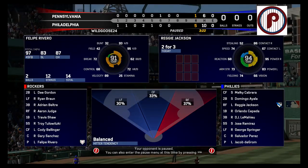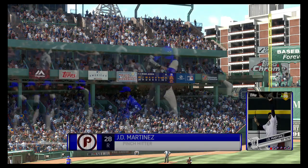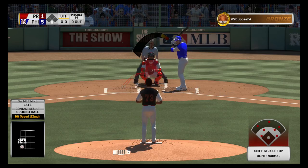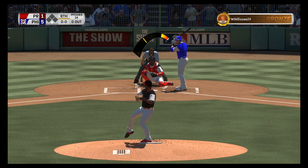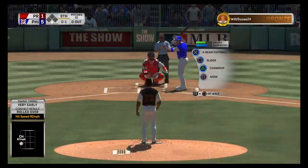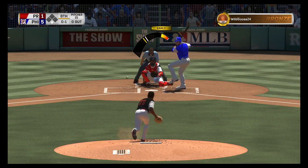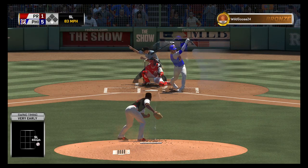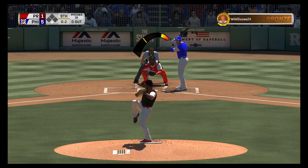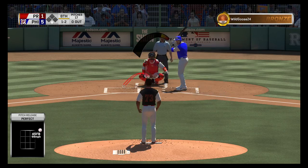Now at the plate, Reggie Jackson, he'll get things started now in the bottom. J.D. Martinez is going to grab a bat here as he looks to try to set the table in the bottom of the eighth as they look for some insurance. Into the windup, here comes the 0-1. And he's in front of a tight little slider that time. And there's one well above the zone for a ball.